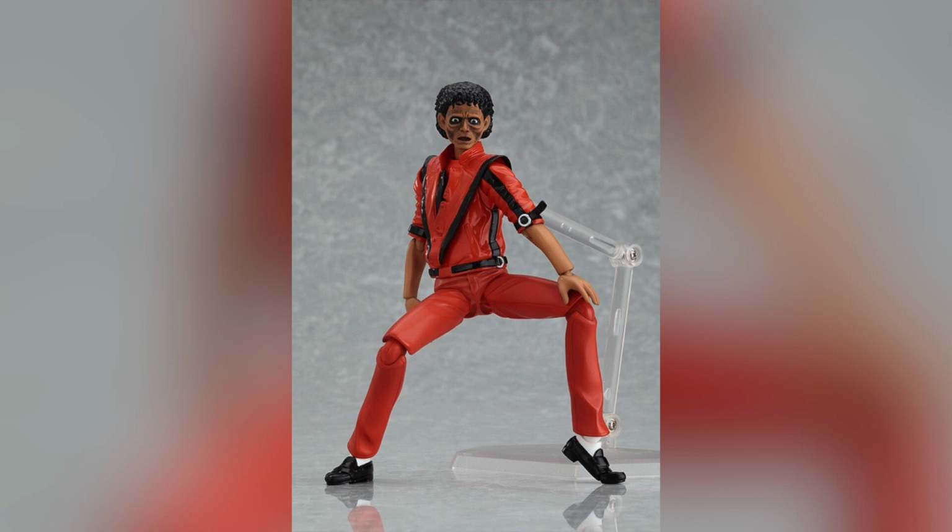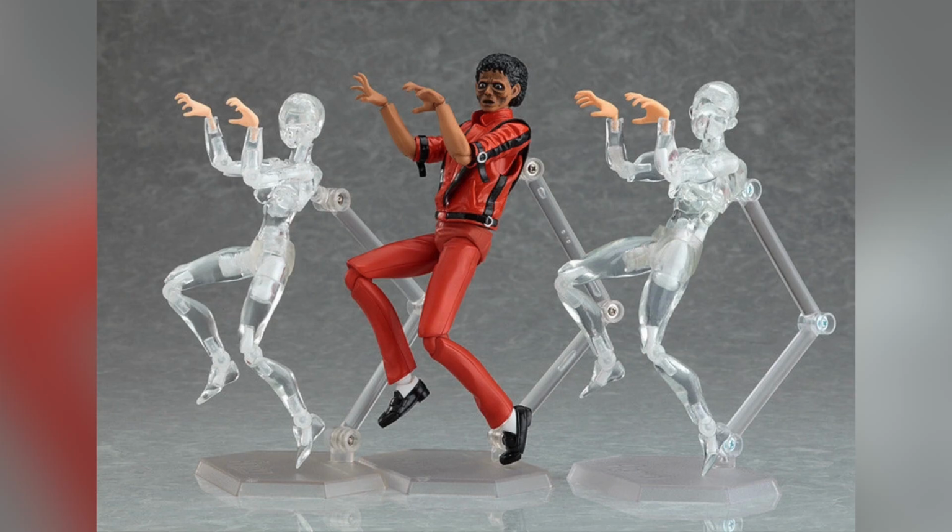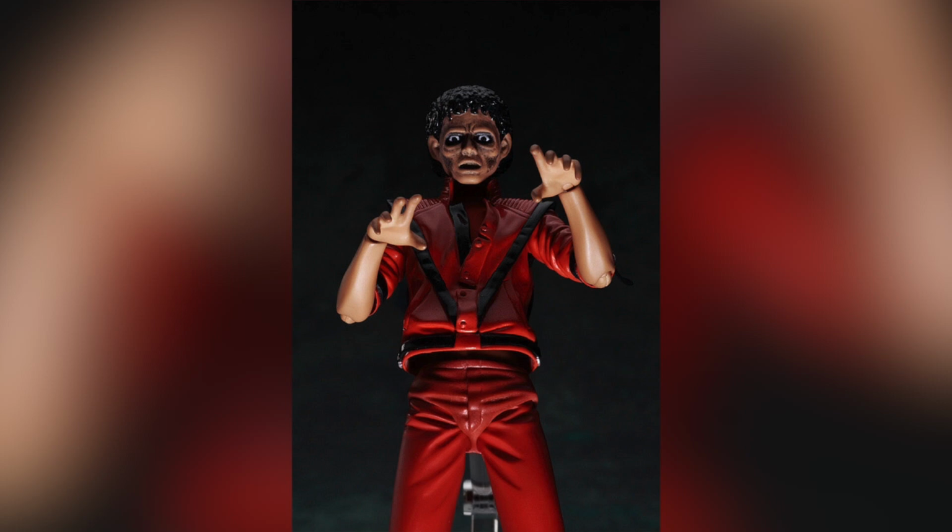Extra hand parts are included that will allow other Figmas to take the zombie pose. There is a set of both male and female Figma. A posable Figma stand is included, which allows various poses to be taken. Max Factory was established in 1987 with a focus on planning and production of figures and alloy toys. What began as a garage kit maker soon developed into a larger company with a selection of different products, always held to high standards by collectors and fans.